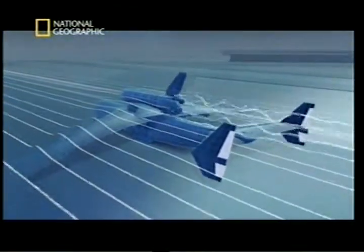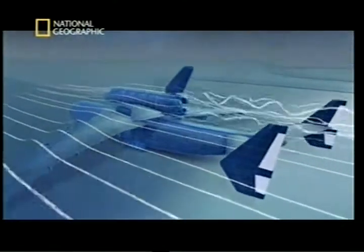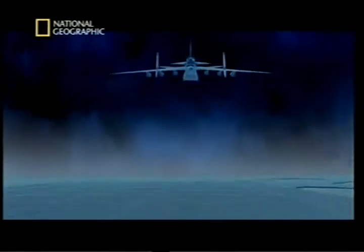So Antonov's designers split the rudder in two. Each rudder now sits in clear air, either side of the space shuttle. With the airflow unobstructed, the rudders can steer the aircraft more effectively, keeping the biggest plane in the world flying in a straight line.